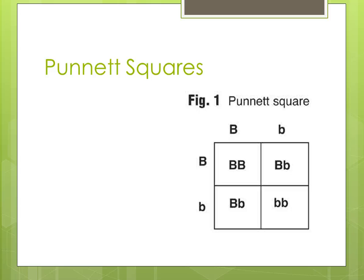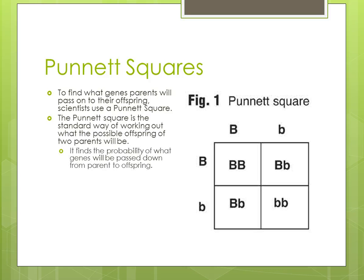So it's not anything you'll be tested on, but I still want you to kind of understand the process and work through it with me in your notes, please. To find out what genes or characteristics parents will pass on to their offspring, scientists use a Punnett square. The Punnett square is the standard way of working out what the possible offspring of two parents will be. It finds the probability, there's a math term, of what genes will be passed down from parent to offspring.